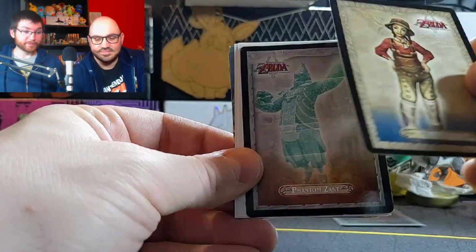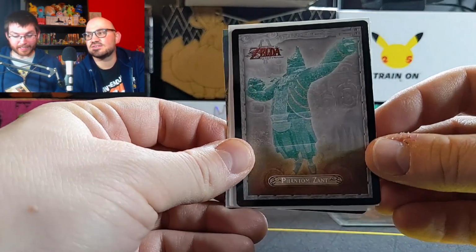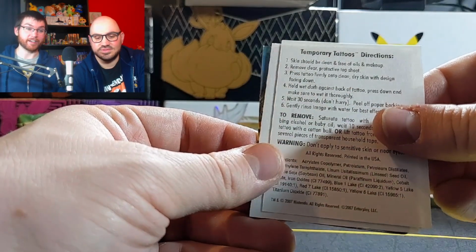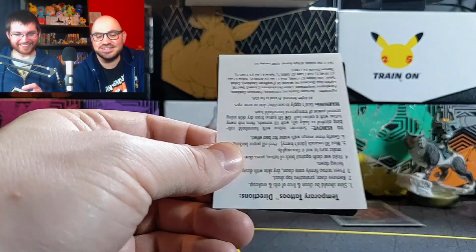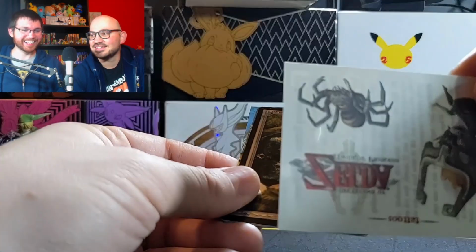So, out of curiosity, did this guy have other boxes? He did not. It was a bit of a risk because he only had like 10 or so eBay sales, but he had 100% reputation. We got an error pack tattoo, again. Tattoo paradise over here. We're gonna look like Randy Orton at the end of this.